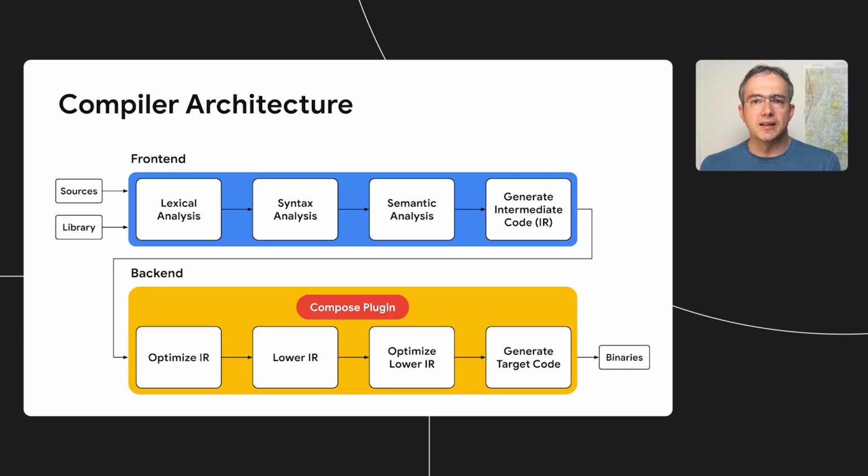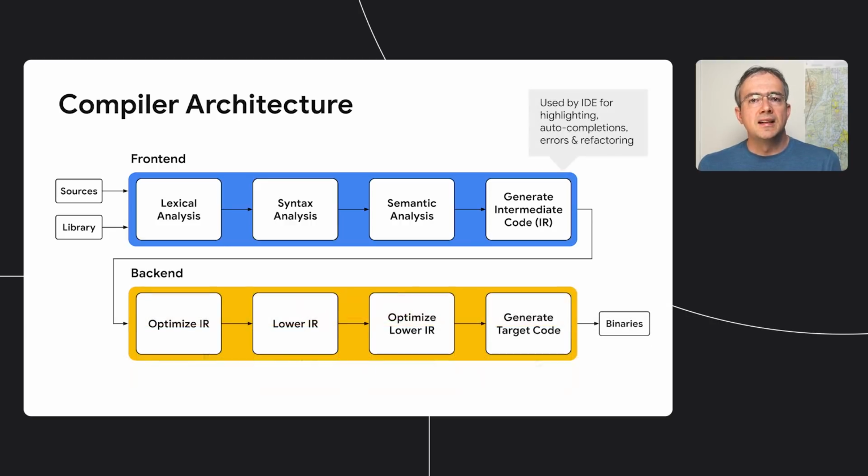The new IR backend compiler comes with a rich set of compiler plugin APIs. These APIs are what powers the Jetpack Compose language extensions. The new backend also allows us to unify the front-end of the compiler between JVM, JS, and native.